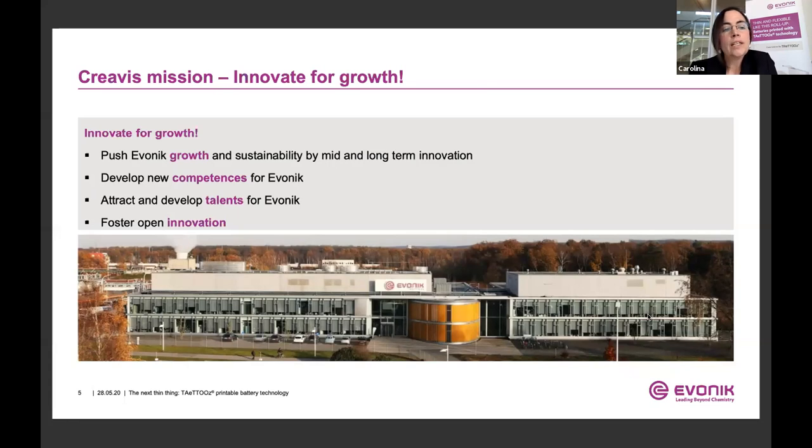And what we do at Creavis is push Evonik growth and sustainability by mid and long-term innovation. We do this by developing new competencies for Evonik, also by attracting and developing talents for Evonik. So maybe today we have somebody in the audience that gets interested. And with this, we also foster open innovation. And you see the picture where we are exactly sitting today.